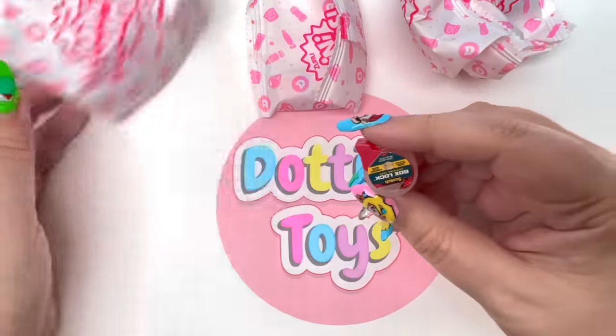I'm not gonna open up these because I always like to keep the first one intact, but if I find another one, I'm totally gonna open this up. They look so realistic, you guys. This is insane. I haven't been this excited about a mini brand series in a while.